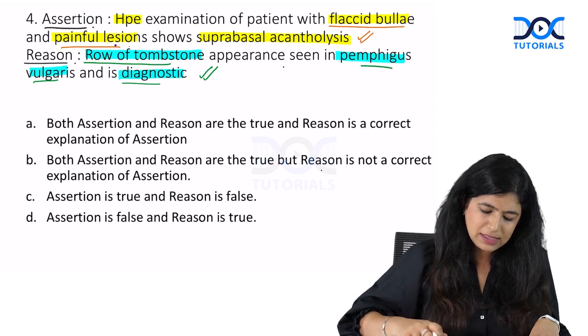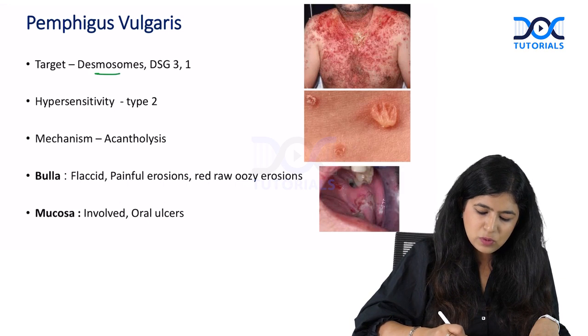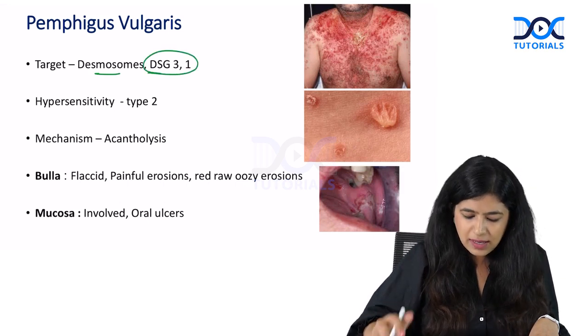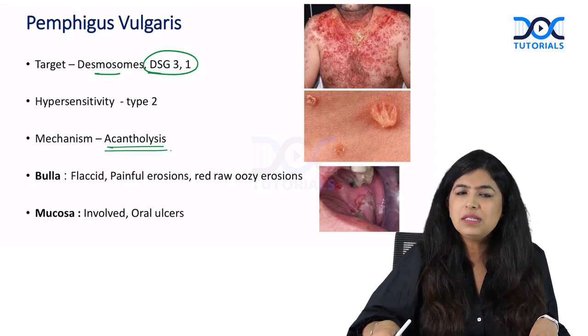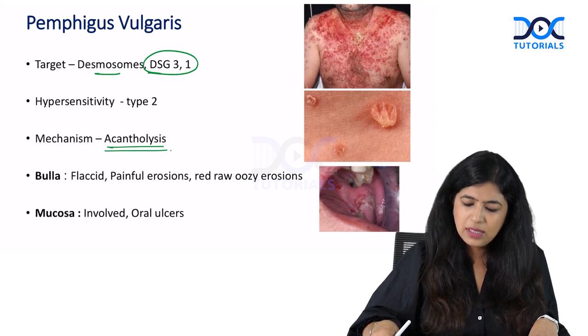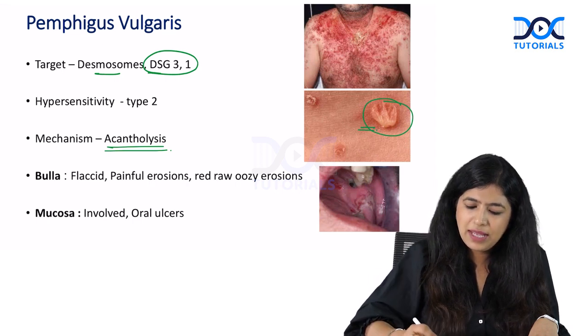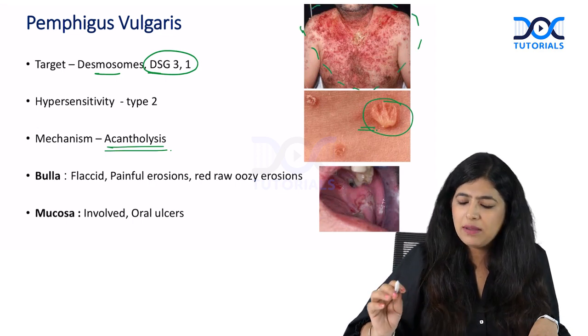Before that, let's have a look at pemphigus vulgaris. Here, the targets are the desmosomes, predominantly desmoglein 3 and 1, and what you see is acantholysis leading to the split in the epidermis. The patient presents with these flaccid bullae. Very typically they look like this wrinkled surface. So the patient presents with flaccid bullae and painful red raw erosions over the body.